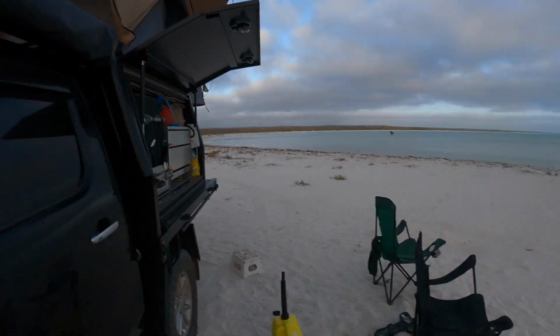I'm just gonna have a coffee and I'm just gonna chuck some fuel in the car just so we can get back down south of the island. I've actually reserved some fuel from the homestead, so I'll grab that when I'm down there in the next couple of days before we head back to the mainland. And yeah, so we're just having a coffee, just a bit of chill this morning, and then we'll start heading south again. We've just packed up and we're ready to go.